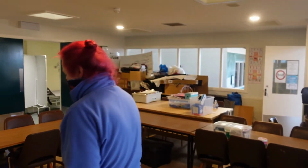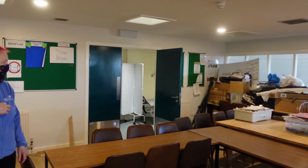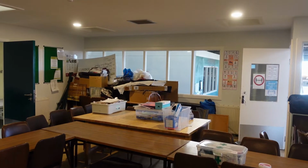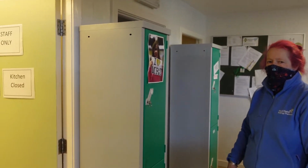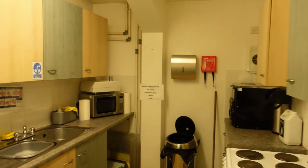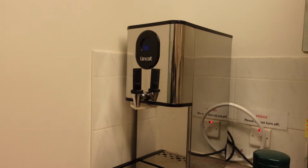So in here is the volunteer club, which tends to be a bit of a storage dump. But we try and keep it as tidy as we can. And we used to have lockers here for people to store their gear. And in here we have the kitchen. And one of the most important volunteer assets is the urn in the corner there, which gives us constant hot water, constant cups of tea and coffee.